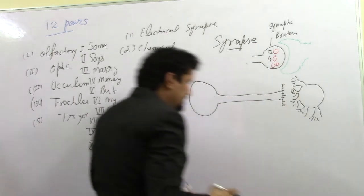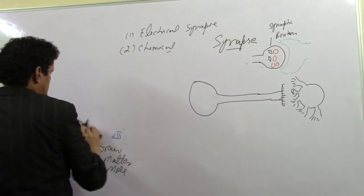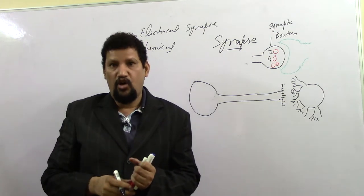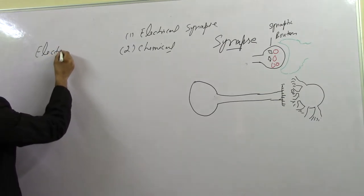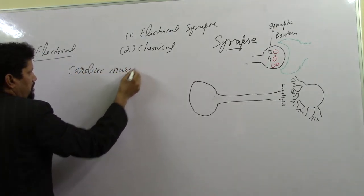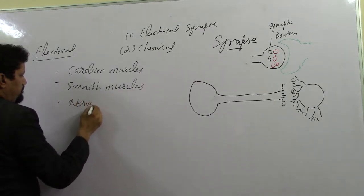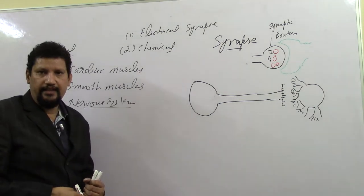These electrical synapses are seen in the neurons, especially in the inferior olivary nucleus and the cerebellum. So electrical synapses are seen in the CNS and brain, in the inferior olivary nucleus, and are also seen in cardiac muscles and smooth muscles, and in the nervous system, that is cerebellum and part of the inferior olivary nucleus complex.